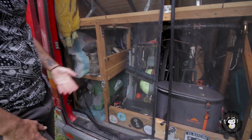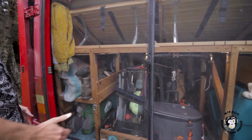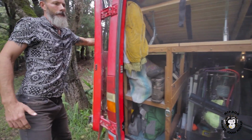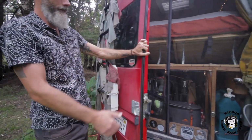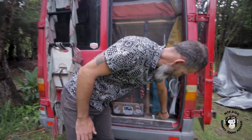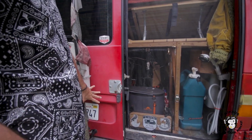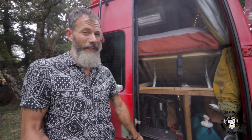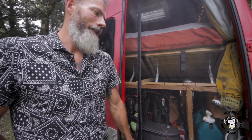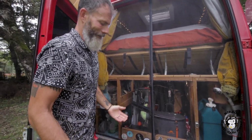And the reason I put it all kind of here is when this thing is closed and locked, with this big tough lock on it, you can't get at this without tearing everything apart. This is very, very secure. All the things that are kind of valuable in the van that I would be really bummed out if were stolen. Eventually I'd get over it because that's just what you do.